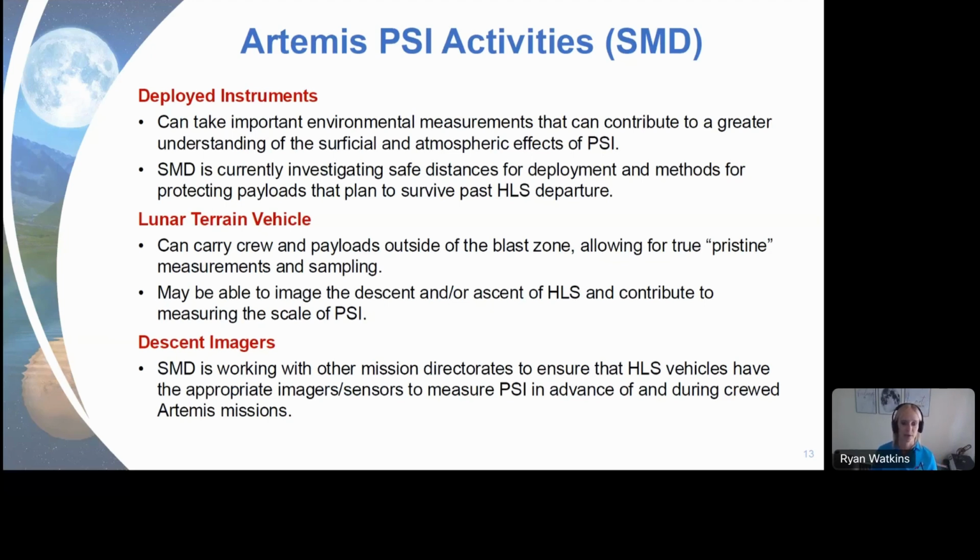We have a lunar terrain vehicle that will have the capability to carry crew and payloads outside of the blast zone, allowing for true pristine measurements and sampling. LTV may also be able to image descent and or ascent of HLS and help contribute to more observations of PSI. And then we're also working with other mission directorates to ensure that the HLS vehicles, both before and during crewed missions, have appropriate imagers and sensors to measure PSI. This is really helpful for us to understand impacts to our science and to our payloads.